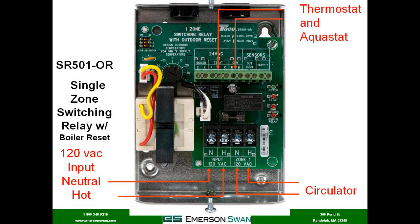So in some cases we need to take the circulator off the boiler control and put it on here. Case in point would be if we were operating with zone valves and we had a control on the boiler that would start the circulator. Well, we're going to turn the boiler off. We don't want to turn the circulator off also, so we wire the circulator over here. And then we have a couple of terminals. There's our TT, goes over to the boiler, and a couple of terminals for our indoor sensor and the outdoor sensor.